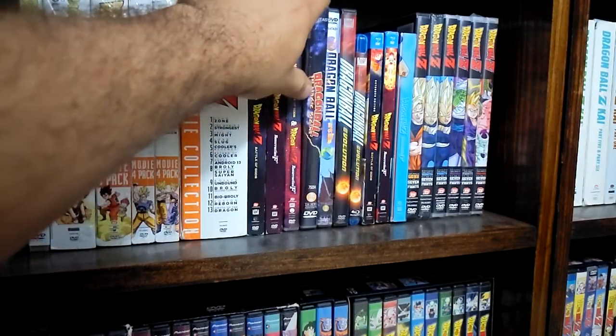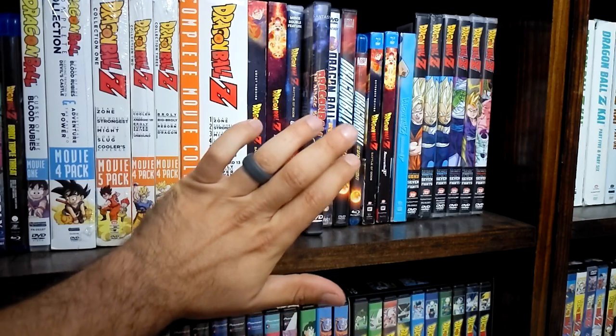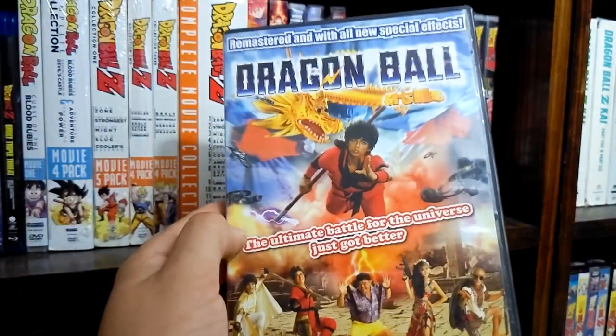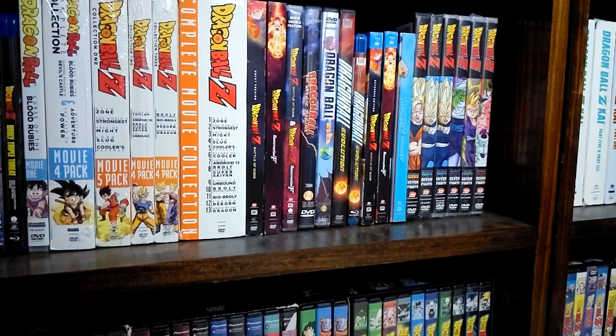Here we have the Magic Begins DVD. There's also a VHS, which I covered earlier. I just didn't show the front cover. Same one. Then we have the remastered Magic Begins, which is called Dragon Ball Ultimate Edition. There it is on the bottom. Super hard to find. Not insanely hard to find, but hard to find nonetheless.